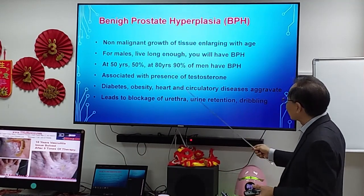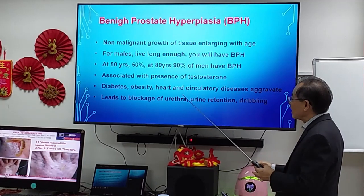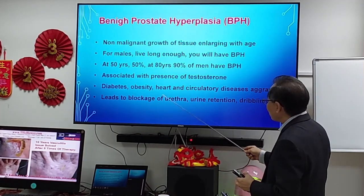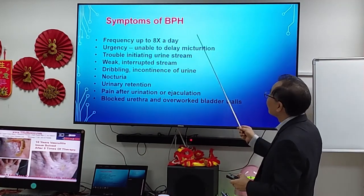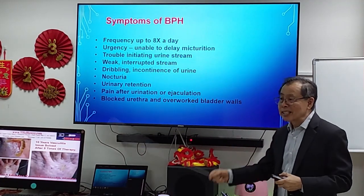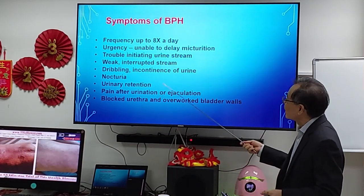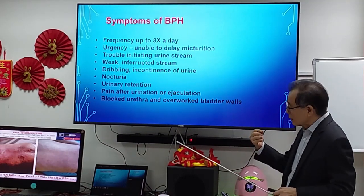Diabetes, obesity, heart and circulatory disease aggravate it. And that's very interesting. If you have heart disease, chances are you will have some problem. So the prostate can lead to blockage of the urethra, urine retention, dribbling. Symptoms of prostate enlargement: frequency, you urinate very often. Urgency, you cannot delay. And there is great difficulty starting a urinary stream.